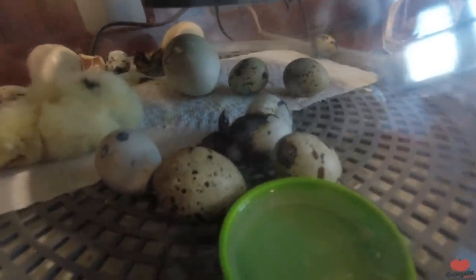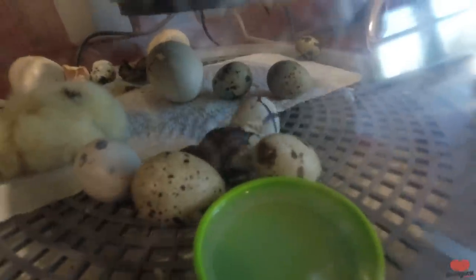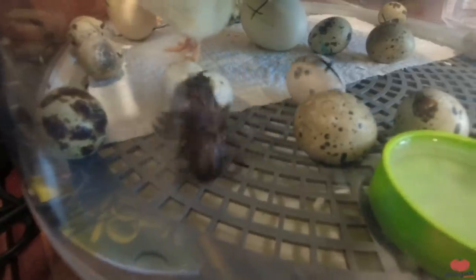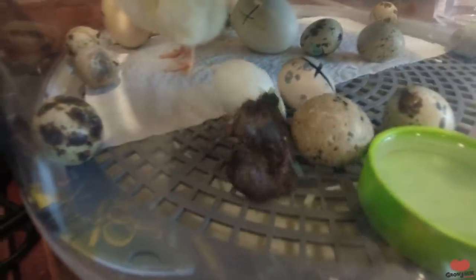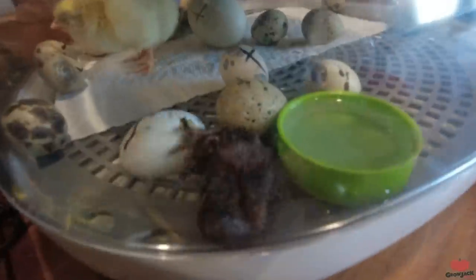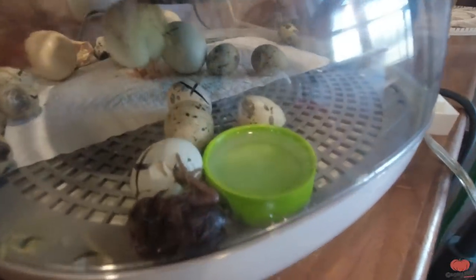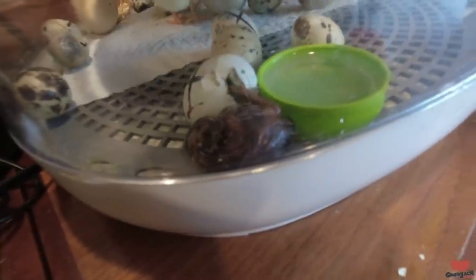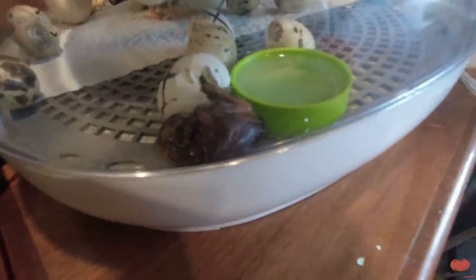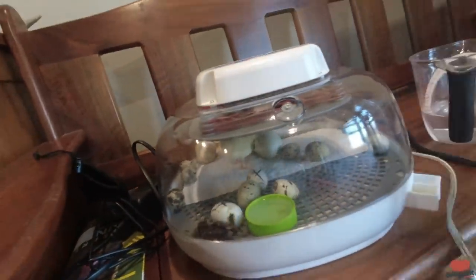Let's call him Hatcher. No. That one, the white one. We already decided. Hatcher? No. Oh, he got out. Oh, don't get in that water. Yeah, we're going to have to move him away from that water, okay? Yeah, but you might need to do that. Okay, hold the camera. Point it at Bubba.